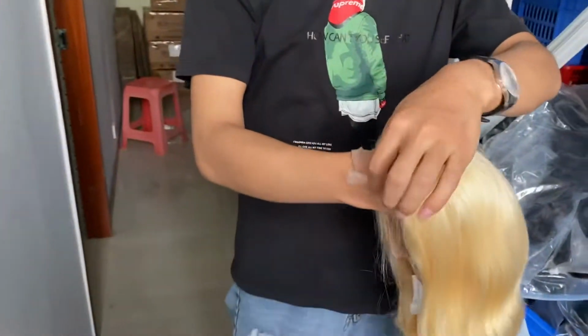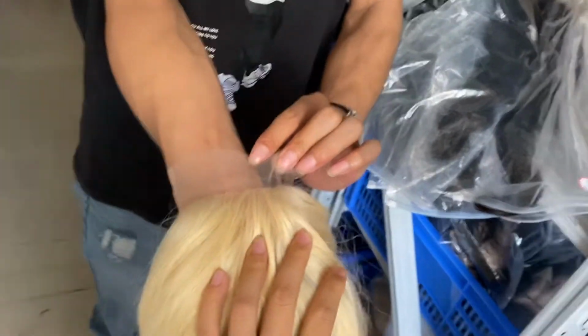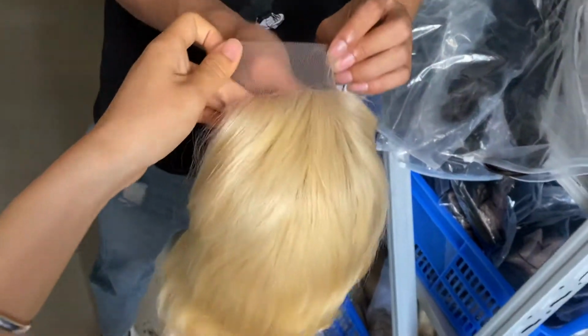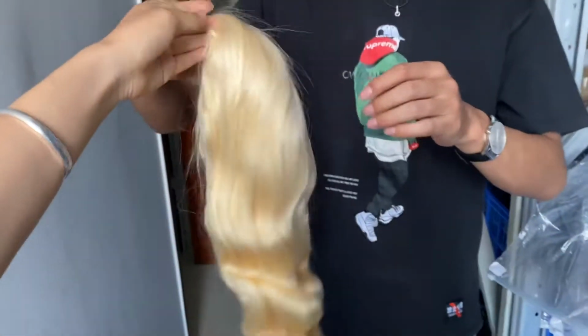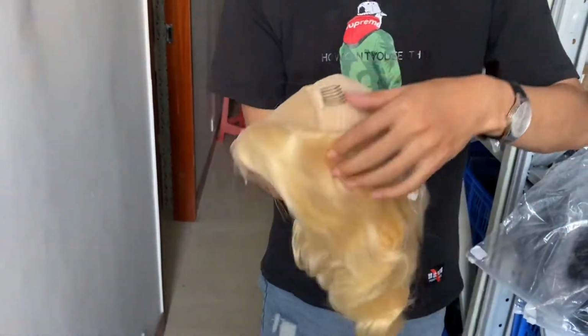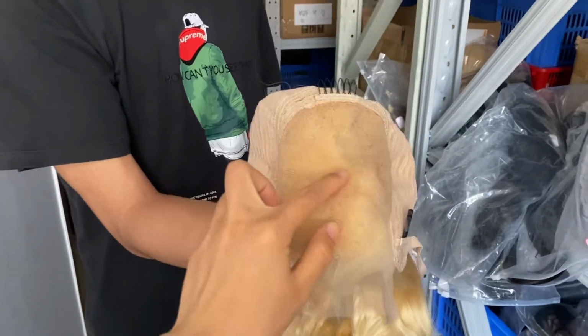I will show you the lace. All blonde wigs have transparent lace. Can you see the transparent lace? It's very thin. Okay, I will show you inside of the wig. That's the 5x5 Chloe wig.